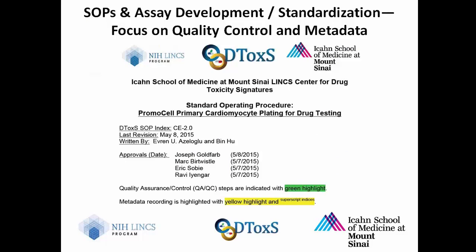Something else we've been working on a lot for the whole LINCS consortium, I would say, is making sure that this is well documented and that we're going to generate data that people can follow and that's reproducible. We've been writing these standard operating procedures, focusing on metadata, quality control, all these issues that come up in the data working group monthly conference calls. We go through several steps of editing of these protocols before we publish them, and with these protocols we highlight where we do our QA and QC.